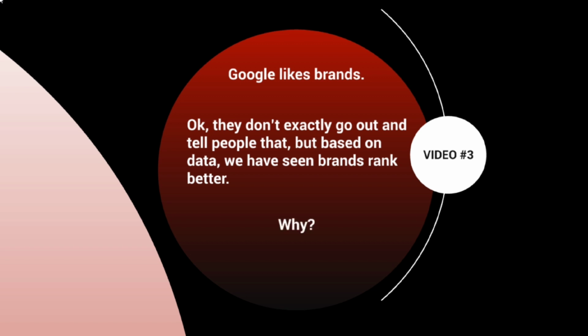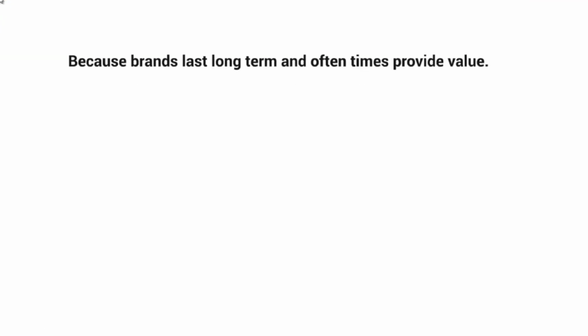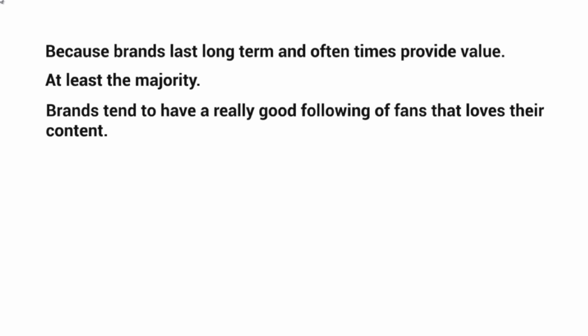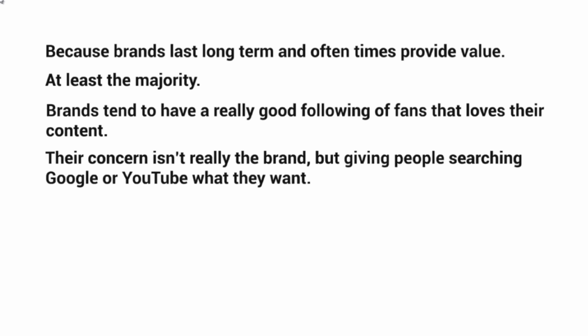So why is it that Google seems to rank brands better? It's because brands last long term, and they oftentimes provide value. Remember, going back to what makes the visitors happy, it's the value that they are offering, right? At least the majority. So you'll notice that brands tend to have a really good following of fans that love their content. So why is that important? Well, their concern isn't really necessarily the brand, but giving people that are searching certain keywords on Google or YouTube what they want.